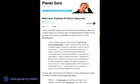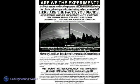Good old Al Gore. Matt Lauer exposes Al Gore's hypocrisy. I think we know enough about Al Gore to know where he fits in this equation, but I want to stress, you've got to get him out of the equation. This is about real damage being done on the ground. Climate has been horrifically damaged by geoengineering alone. This is a flyer we did in Northern California. We're using this type of tool to introduce others to this issue while we can.